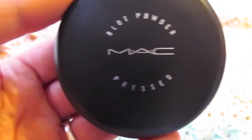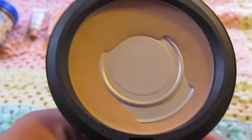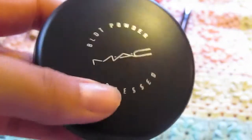And then the next product is the Plot Powder, which is in pressed form by MAC, and I've totally hit pan on this. I'm hoping to finish this up soon. It's great for your T-zone. It's been great when it's been like 108, 104 here in Texas, and I just put it in my T-zone and it just soaks up the oil. It's fantastic and it lasts pretty long. I don't use this as my setting powder. This is just what I use in place of some blotting paper.